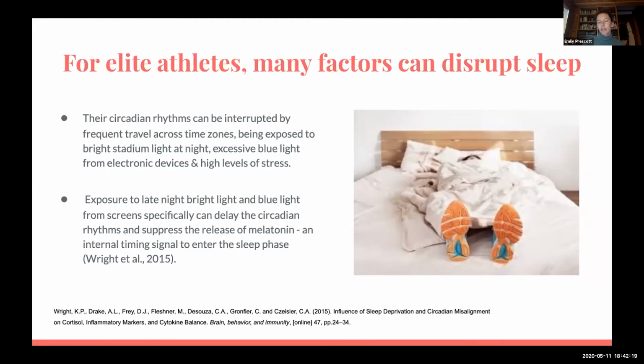Other things that I looked at were cortisol levels from high stress. You have natural phases of cortisol in your system, and athletes who go through hours-long periods of high stress can really have their natural sleeping cycle impacted.